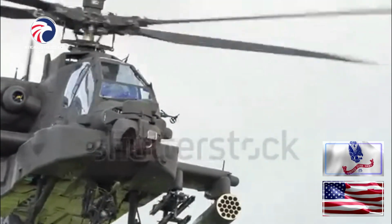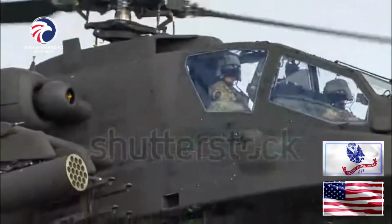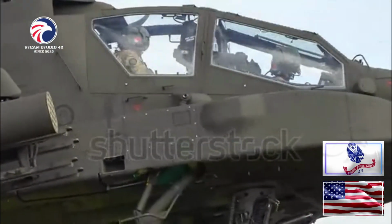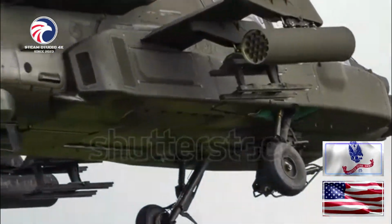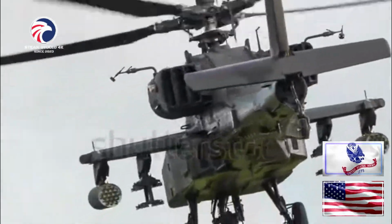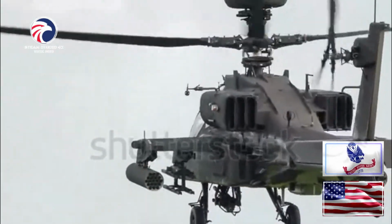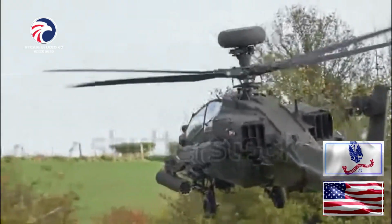The AN/APG-78 FCR is a multi-mode millimeter wave, mmW, sensor integrated on the Apache Longbow with the antenna and transmitter located above the aircraft main rotor head. It enhances Longbow system capabilities by providing rapid automatic detection, classification, and prioritization of multiple ground and air targets. The radar provides this capability in adverse weather and under battlefield obscurance.